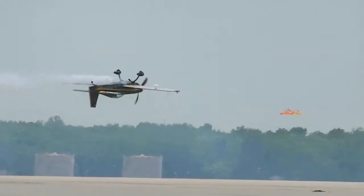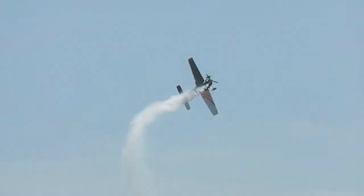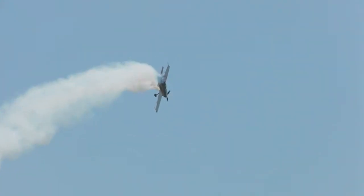Here she goes for that ribbon, right dead through it! Woo! Blew that ribbon to smithereens out there. All right.